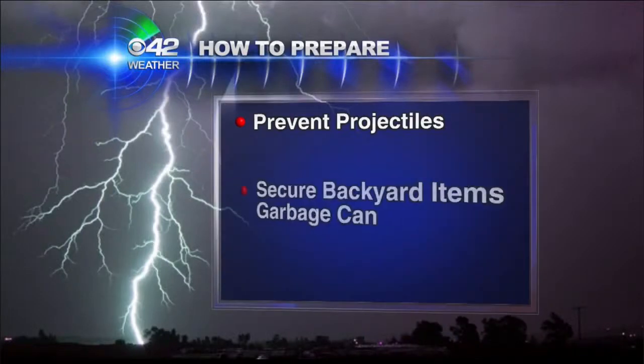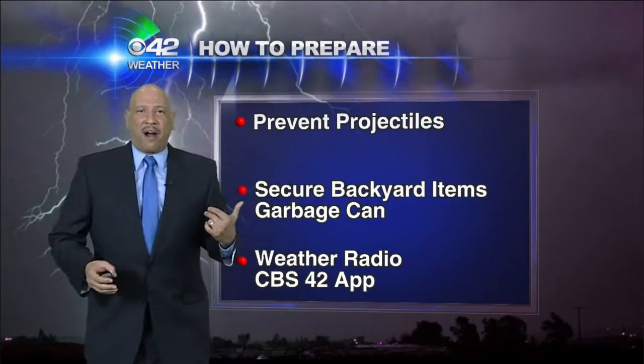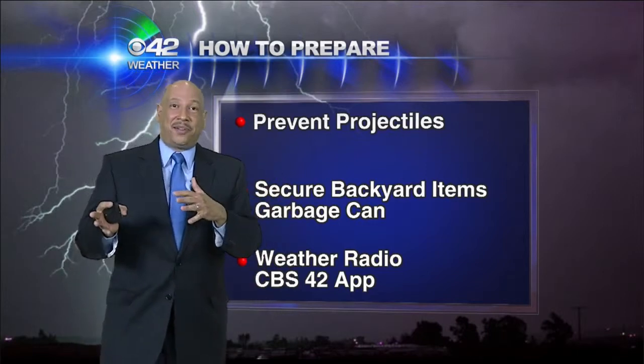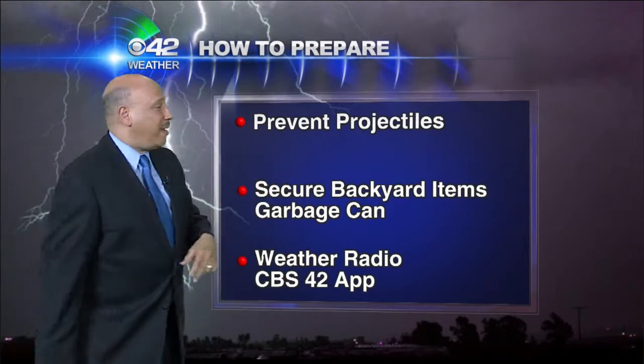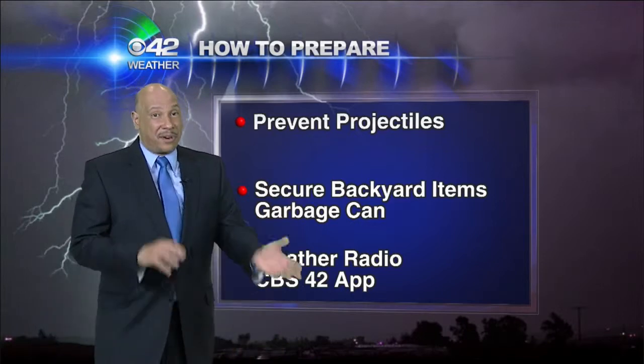I want to just kind of go through a couple of things to get you thinking about how to prepare for the storms that are coming in tomorrow. We want to prevent projectiles. In other words, prevent something that the high winds might take and throw at your house or perhaps at you. Maybe secure those backyard items, maybe your garbage can. If tomorrow's garbage pickup day, bring it in early.